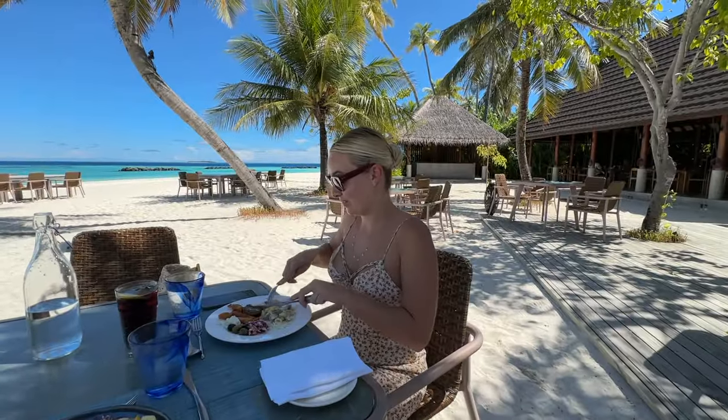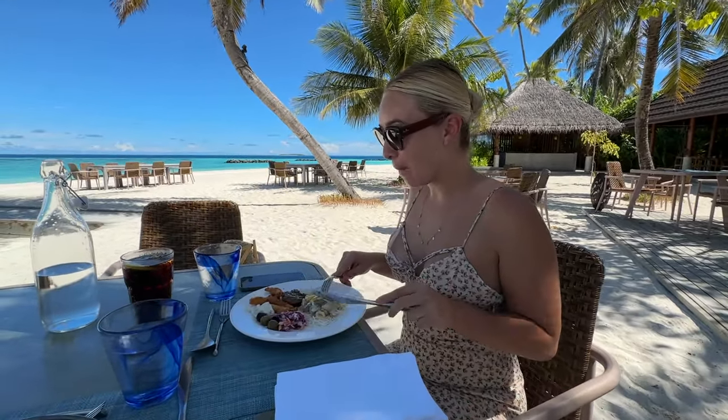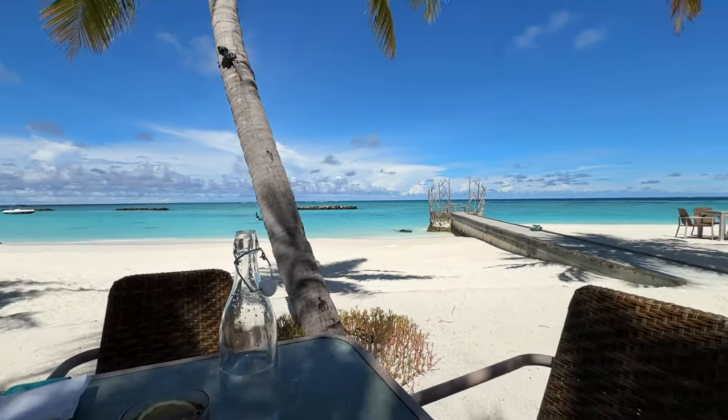After a satisfying lunch, we found ourselves inspired to explore the beautiful underwater world here at Fushifaru. They have a snorkeling spot called the Underwater Playground, and what's even more exciting is the ongoing reef project, which is dedicated to regenerate the coral reef. So let's jump right in.